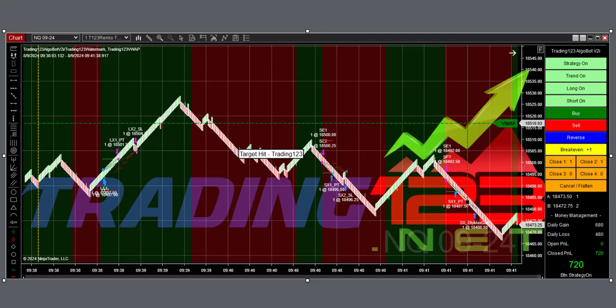And with our software, you get a lot of education of how the market works and how price patterns work and how price moves from one level to the next. And that's exactly what happened here. We go up, we get a long, and then downtrend starts again. And we catch 2 legs down with our trend filter.